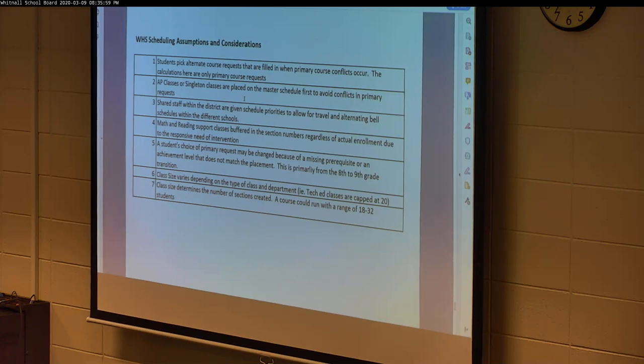Additionally, we look at certain classes like our reading intervention and math support classes, and we know that those section numbers are probably going to increase as we continue to work with students through this second semester. If we identify students too early, we may place them in the wrong classes. So some of those pieces vary.